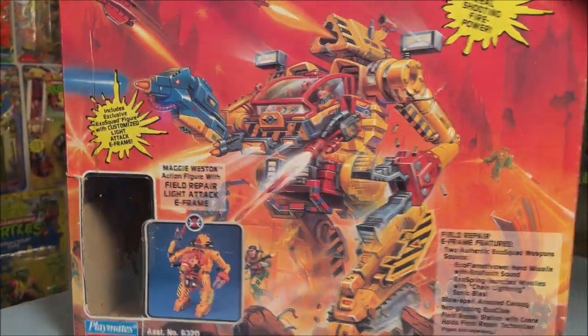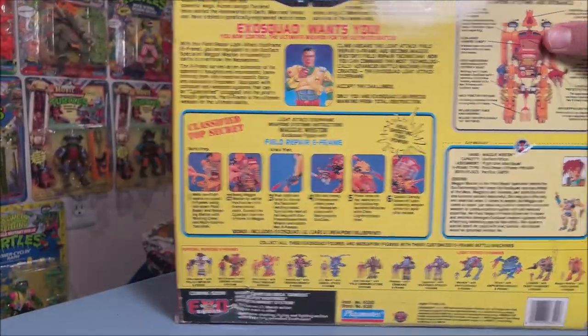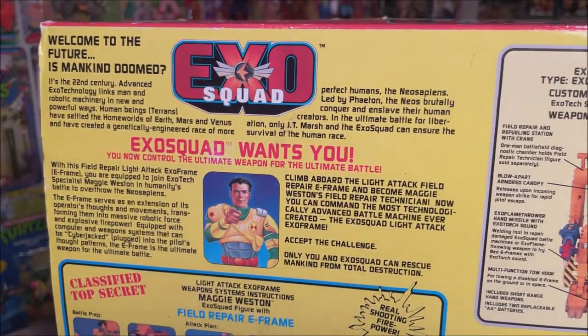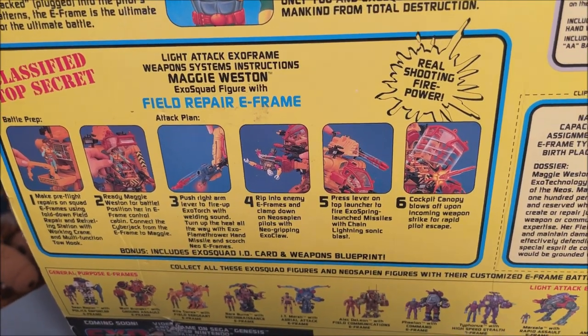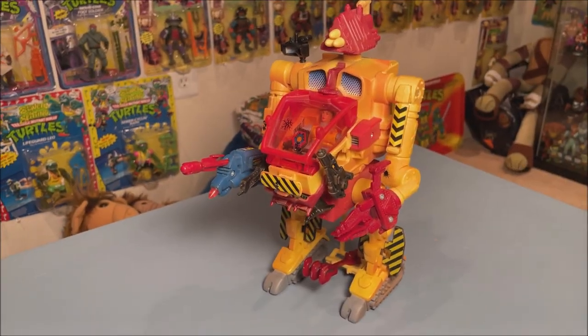And this one is near complete, so I'll actually show you the toy because it's just loose in the box. And again, it shows you what it does and Exo Squad story. And there's the additional action features and all the different E-frames. So let me pull out the actual toy. So there is the whole E-frame with Maggie Weston.